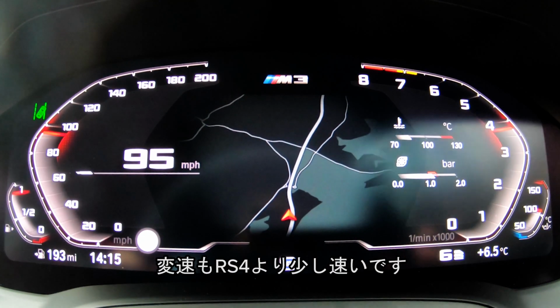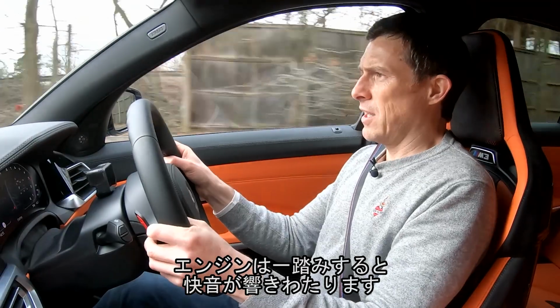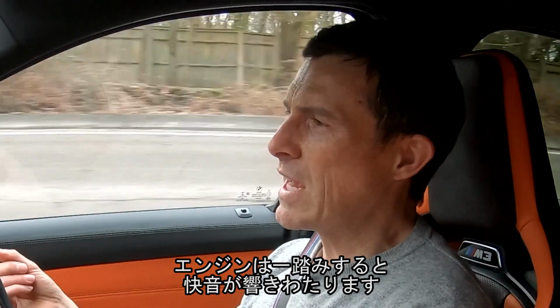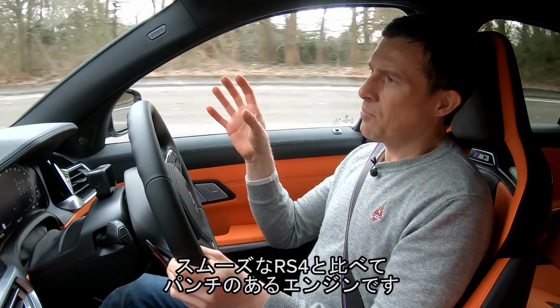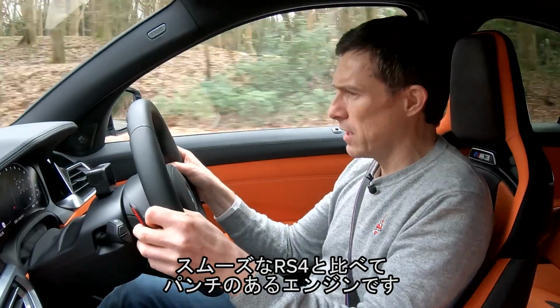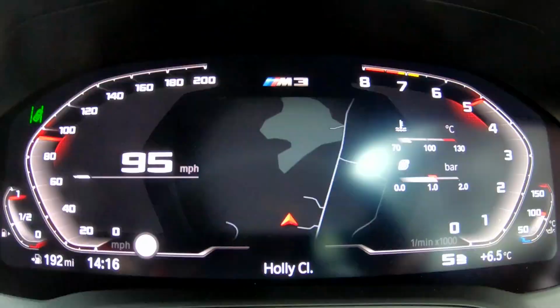Gear shifts just seem a little bit quicker than in the RS4 as well. And the engine, when you start thrashing it, it's just noisier, it's more aggressive. It's not spiky like the old M3s, but it definitely has more punch than the Audis, which is more smooth and linear. And it shouts. Listen to that.